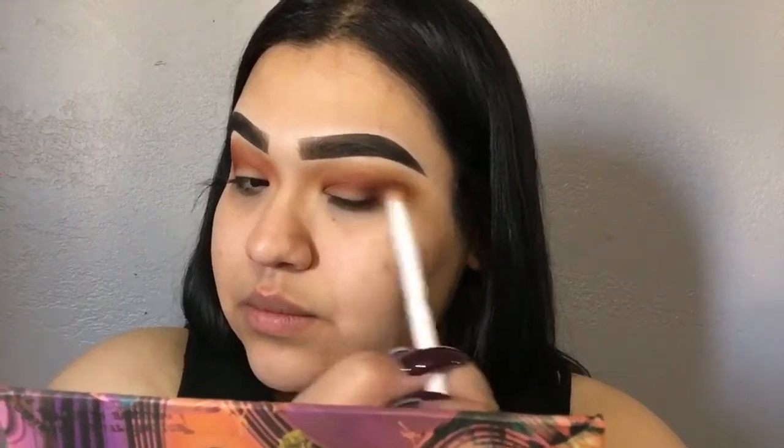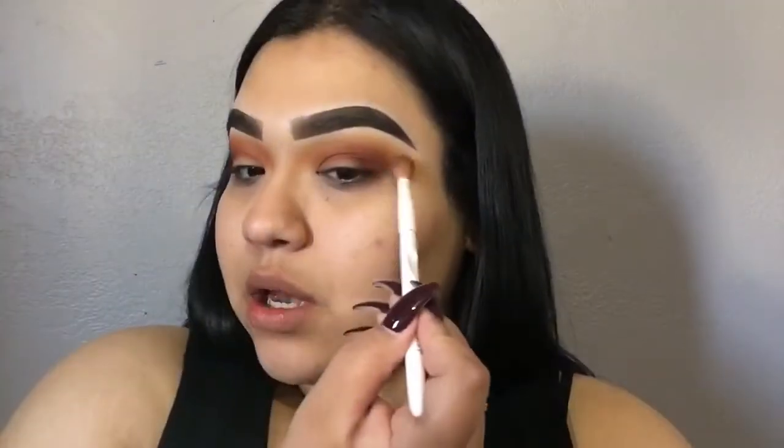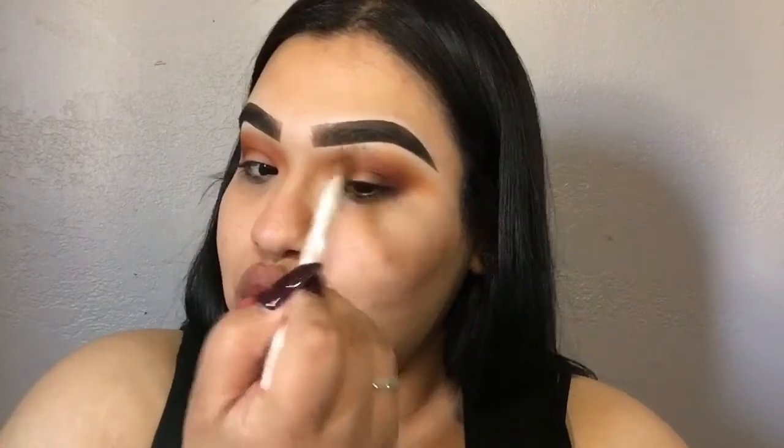I wasn't going to do this step, but I just love this color so much. I wouldn't be me if I didn't do this step. Like, it just wouldn't be happening. So yeah, just blending that out.